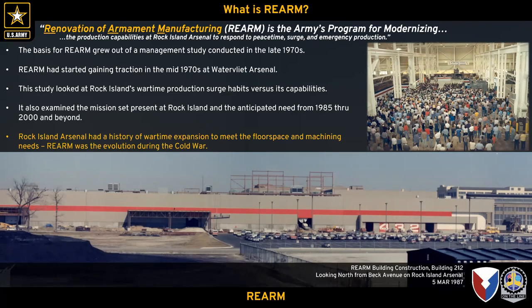It also examined all the missions anticipated at the arsenal, and eventually will get us through the 1985-2000 period. Basically, it's the expansion to meet the floor space that matched with the needs of the arsenal during the Cold War. One of the things that you'll notice, and I'll point out right away, is that during the Korean War and the Vietnam War, there were no major construction projects at Rock Island Arsenal. This is very different, of course, from the Spanish-American War, World War I, World War II. We don't see the same kind of expansion during any of the Cold War, except for REARM and a few other small projects here and there. I don't want to say that there weren't any, but there weren't any of quite the grand scale.